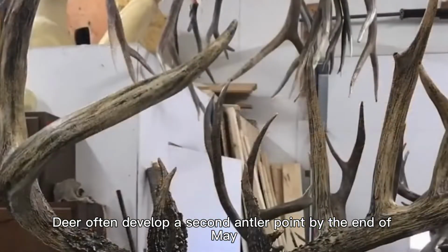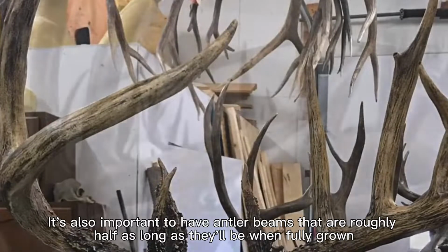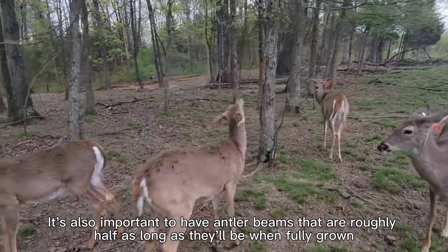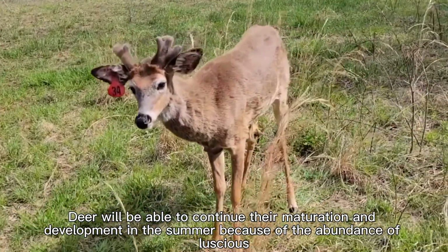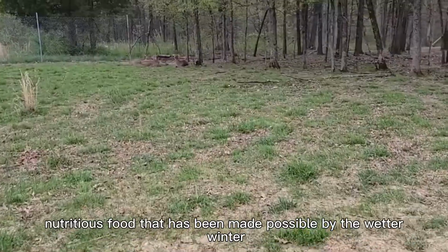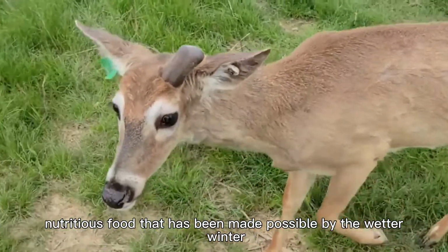Deer often develop a second antler point by the end of May. It's also important to have antler beams that are roughly half as long as they'll be when fully grown. Deer will be able to continue their maturation and development in the summer because of the abundance of luscious, nutritious food that has been made possible by the wetter winter.